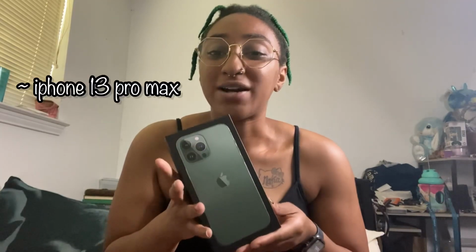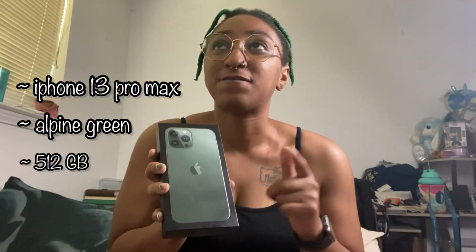Okay, all right. It is the 13 Pro Max in alpine green, and I got the 512 gigabytes only because that was the one they had in stock at my local AT&T store. I'm so excited. I worked so hard for this. I've been running out of space on my phone and it's been kind of acting glitchy. So I'm going to use the phone that I'm recording with just for YouTube, and we're going to use this one for personal stuff and thumbnails and whatnot. So yay.